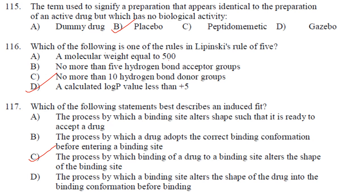So, what are the statements that they have given in the options? A molecular weight equal to 500. They have told molecular mass less than 500 Dalton. So, A is not correct. No more than 5 hydrogen bond acceptor groups. It is no more than 10 hydrogen acceptor groups. No more than 10 hydrogen bond donor groups. It is said no more than 5 hydrogen bond donors. So B and C are also not correct. A calculated log P value less than 5. Yes, what is log P? It is the octanol water partition coefficient. And its value shouldn't exceed 5. So D is the correct answer.